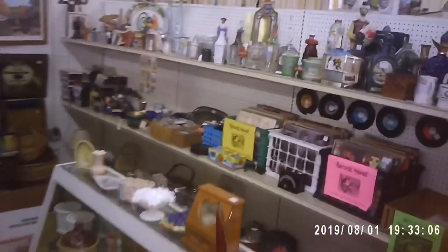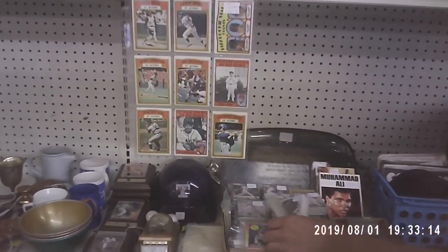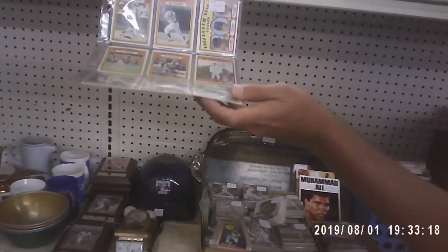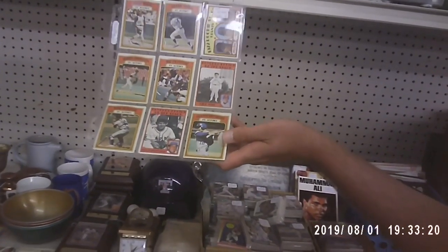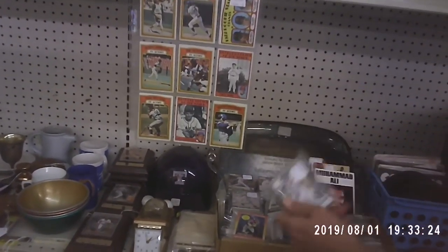Wonder how much that is. Should be like $3. Oh, 72 Topps? $8. How much is that? $3. There's a rookie card on there. No one I've ever heard of. Jim Barr. Best guy on there is probably Vida Blue, Joe Pepitone. 91 Ultra. You got all these plates in the way. I can't get over there. Sean Allred, rookie, 50 cents.